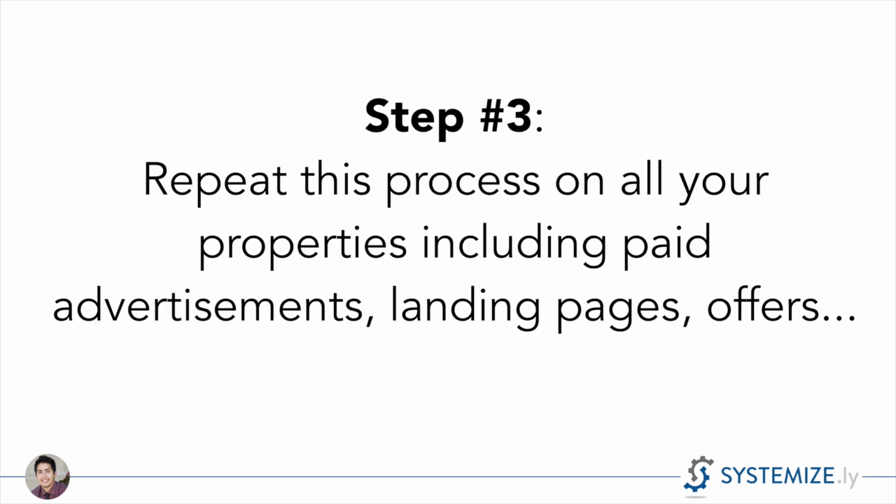And repeat this process on all your properties, including paid advertisements, landing pages, offers. It doesn't matter. So again, check your designs, your copy on your ads, check your landing pages, make sure that they're all congruent together, but make sure you're testing and then learn from those tests, right?